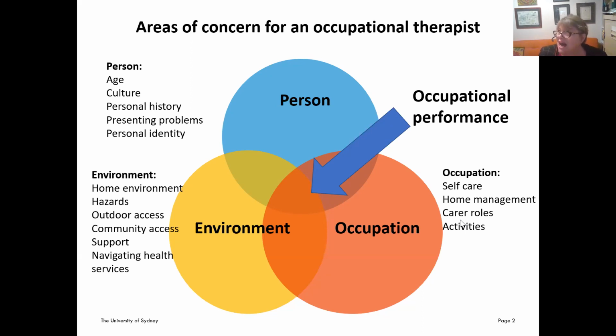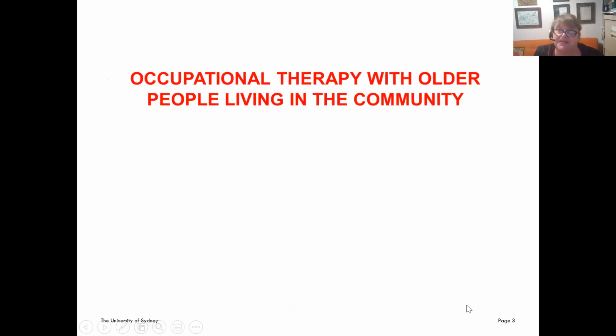It can be quite hard for people that aren't occupational therapists to think about when to refer to an occupational therapist. So that's why I tend to start off with the broad picture of OT, so that people can think about some of their clients that may well be presenting to them with partial issues around any of these circles.